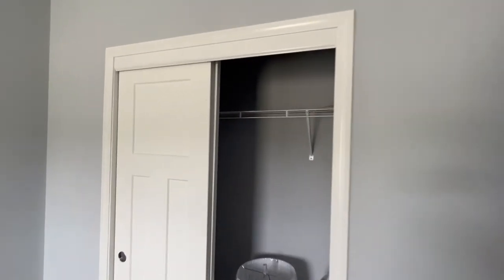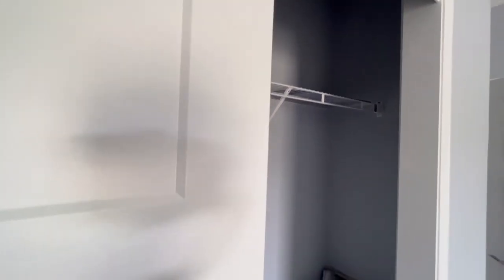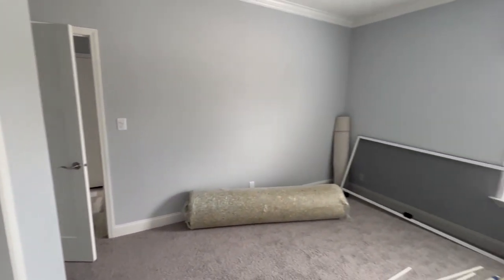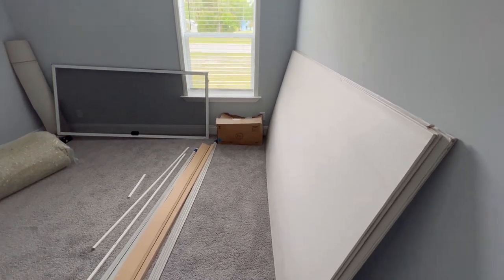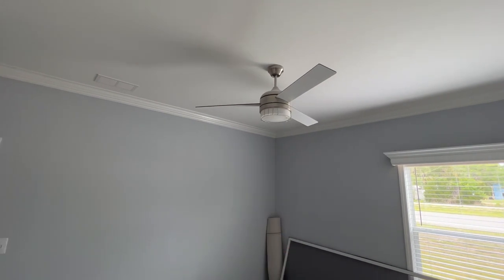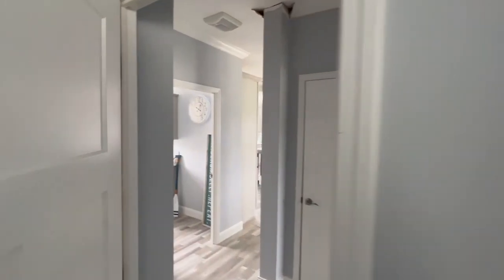Okay, let's look at the closet right here. You got an adequate amount of space in your closet. Again, they're just using this as storage for right now until this home is sold to the customer. Just to give you all a general idea. And I like the fact that they have the ceiling fans in the bedrooms too. All right, let's go check out the other room. And then we'll head on to the master.